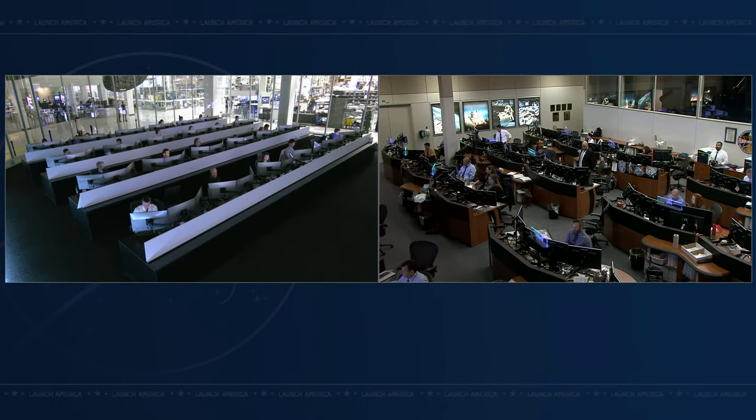Awesome. So there's a shot there of Mission Control Center here at Hawthorne, California on the left-hand side, and then, of course, Mission Control Center at Johnson Space Center in Houston on the right-hand side.